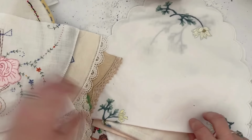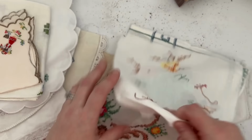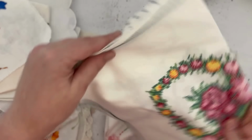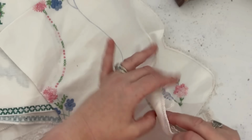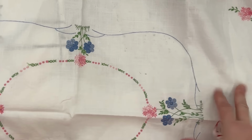A bit of applique. This one. A flannel flower. I love flannel flowers. So beautiful. Lovely fine cross stitch piece. Another piece of applique. How lovely is that one? Some more cross stitch. It's a beautiful large tray cloth with damaged edging, a tattered edge. And that's just beautiful. And look at the embroidery on that. It's just gorgeous.